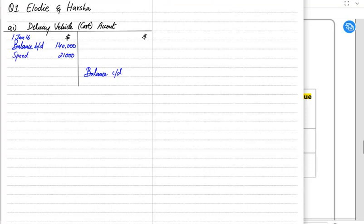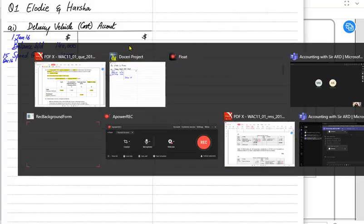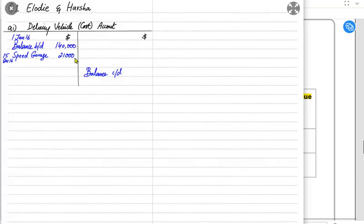Okay, Speed Garage is basically the supplier from whom we have bought the new vehicle and to whom we have sold the existing vehicle. And what was the date of the sale? Beta, the date of sale was 15 December 2016. Now basically beta, the vehicle was not for 21,000, the vehicle was for 25,000, and the remaining 4,000 we have given in the old vehicle.